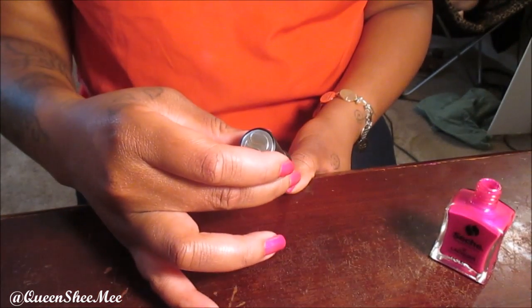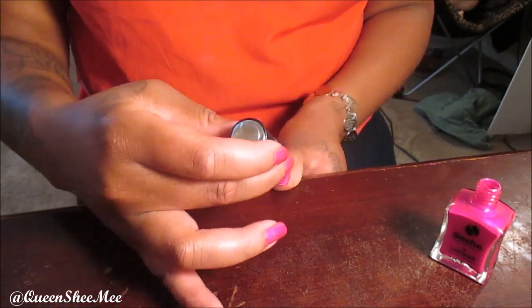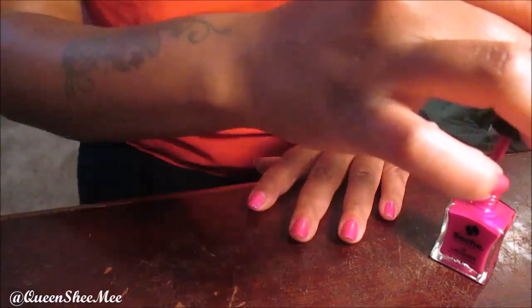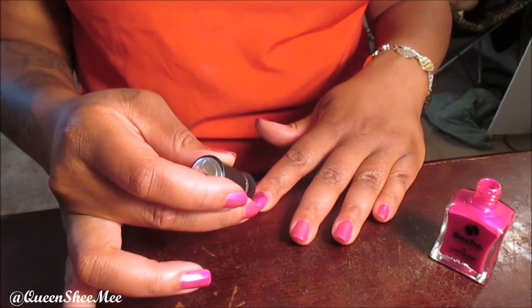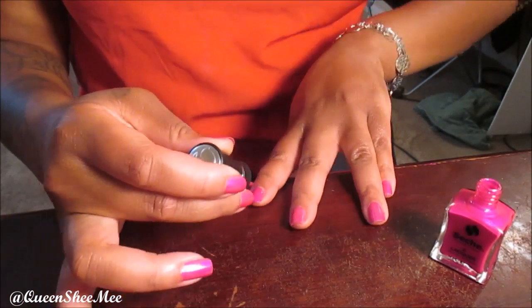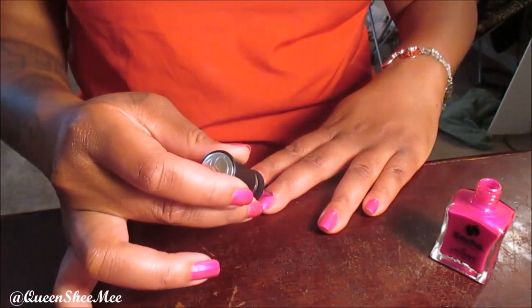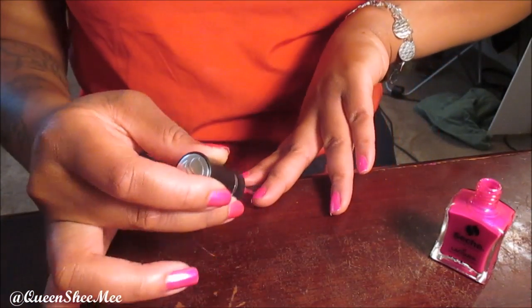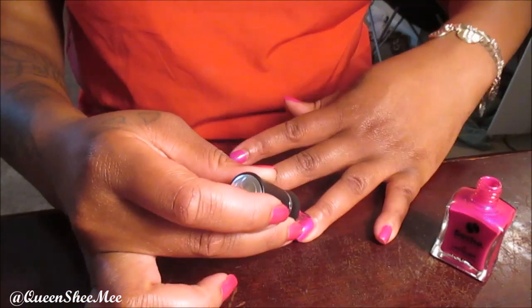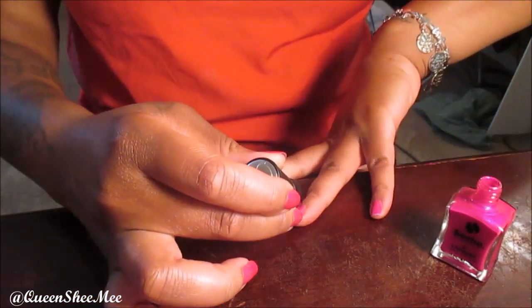So now we are going in with the second coat. As you guys can see, the first coat applied very nicely. The drying time is exceptionally quick for one. Because a lot of times, especially when you're applying several coats, nail polish will take a little time to actually dry. So it didn't even take that long though. I would say I waited about 5 minutes and then I went in with the next coat of nail polish.